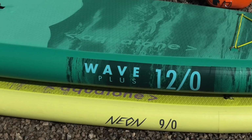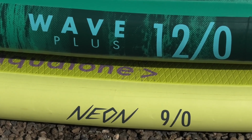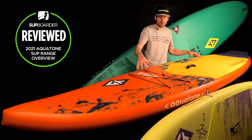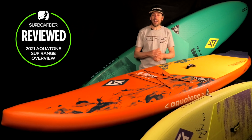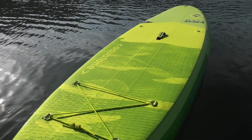Now, Aquatone are actually the sister brand to Astron. Astron, if you're unaware, are the slightly more expensive price point boards. They are double chamber boards where you have an internal chamber which you inflate as well. These are all single chamber boards and they are that cheaper price point. Still very good looking boards with a nice range of products that will suit many of you paddlers out there.